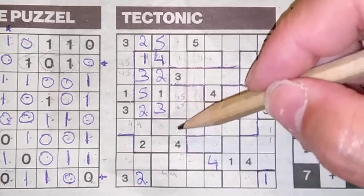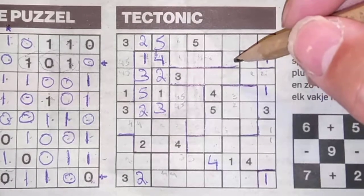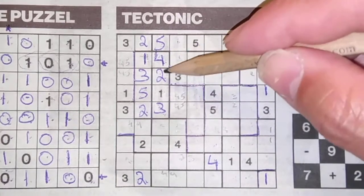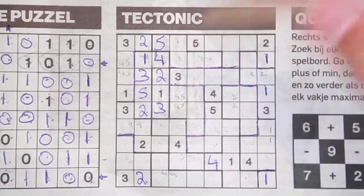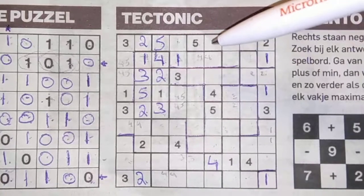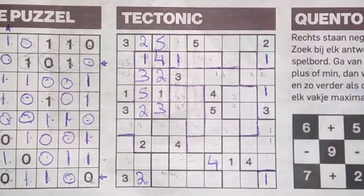Can it be a 3? Can it be a 4? 2, 1. Let me think. This box should be a 1 because it cannot be a 2. Cannot be a 3. Cannot be a 4. Cannot be a 5. So it's definitely a 1. Alright. Then that means this box cannot be a 1. So two boxes left for the 1 should be here or there.